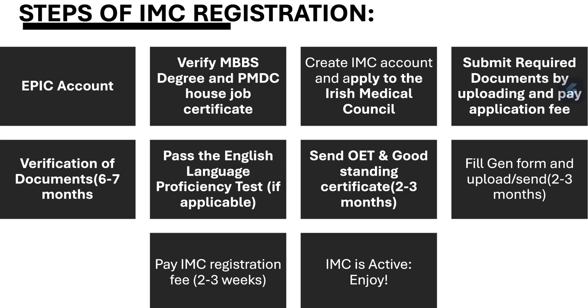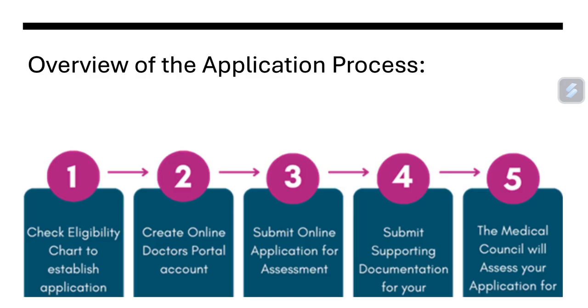then passing the English language proficiency test which is OET or IELTS exam, and then sending your OET and good standing certificate to the Irish Medical Council, and finally filling the Gen form and then paying the IMC registration fees, after which it takes 2 to 3 weeks and finally your IMC would be active. So let's go through the entire process one by one.